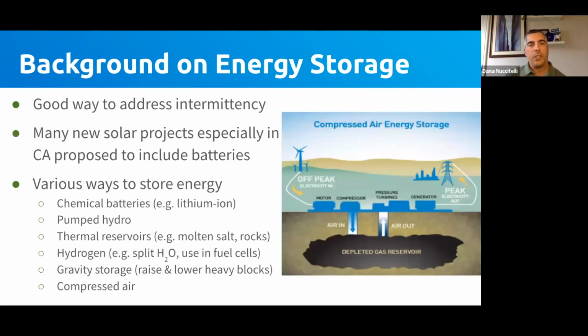Then we've got energy storage, which is a really good way to address the intermittency of renewable sources, because if you have extra solar during the daytime, for example, then you put it in a storage system and then you can use it a few hours later when the sun goes down. So that's a good complement to solar, especially, and also to wind.